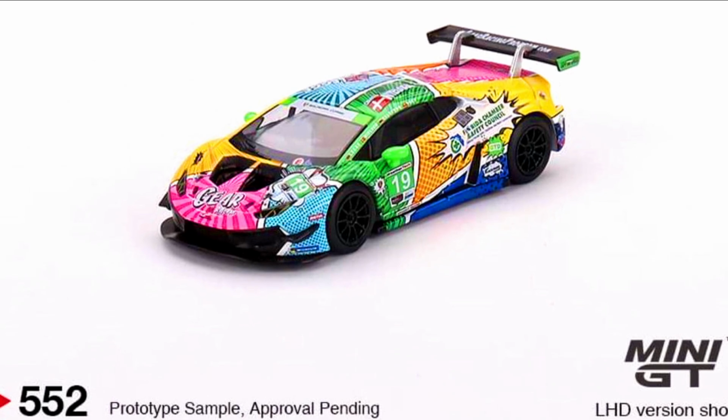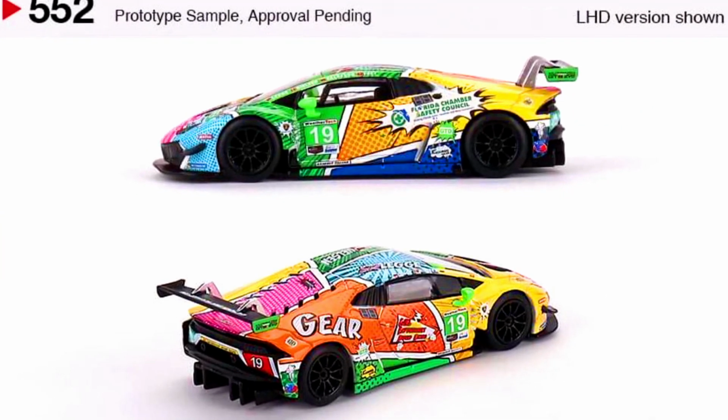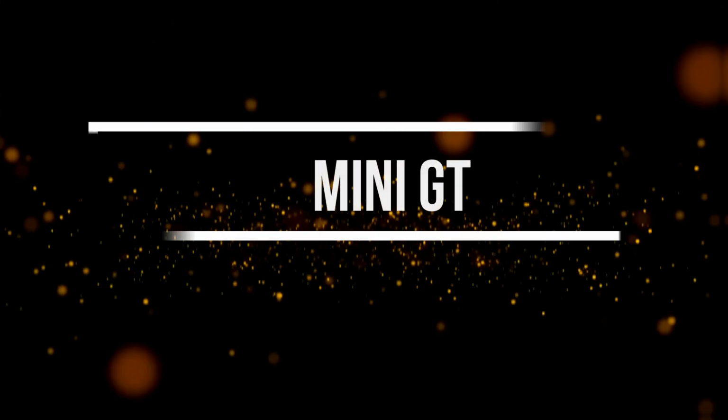A Lamborghini Huracan GT3 Evo, number 19, GEAR Racing, color of the car 2020 IMSA Daytona 24 Hours livery, material made from diecast, releasing in August 2023.